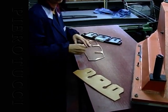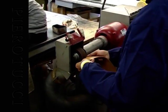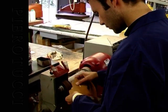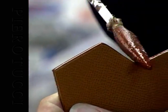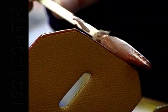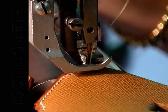At Pierotucci, it is our priority to accommodate the needs of our customers. Custom orders are our speciality, therefore we can alter sleeve lengths, create an item in another colour, make special adjustments when possible, and more. On top of this, these special services are absolutely free.